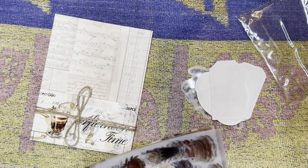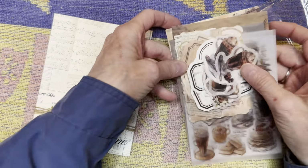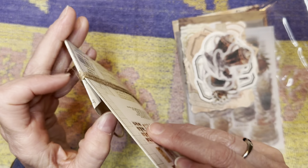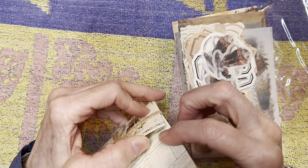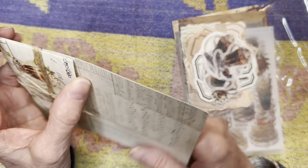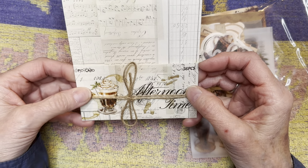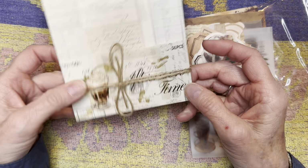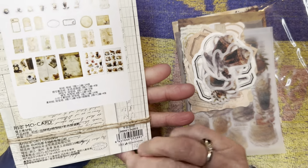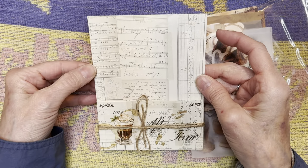If you personally were buying a kit like this, or not a kit, but they call this a kit, I think. You can also take this, even though they don't have it sealed. They do have it like that, which makes it easier. You could just glue the flaps down, and then you would have a ready-made pocket. And you could even leave that tied around it. And that could go in your junk journal. You could glue it down so that doesn't show. And that would be really cool.